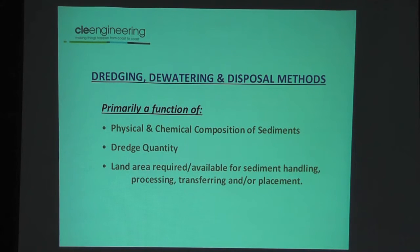So now we've done our survey, we know where we're dredging, we know how much we're dredging, we know what our sediment contains, we know what it's made up of. So now we need to figure out what is the best method to dredge this material. If we need to get the water out of the material so the material can be reused and it's dry to reuse, and then where is it going to go? And it's all a function, again, of the physical and chemical composition of the sediment that we determine through our testing, and how much material we have to deal with.